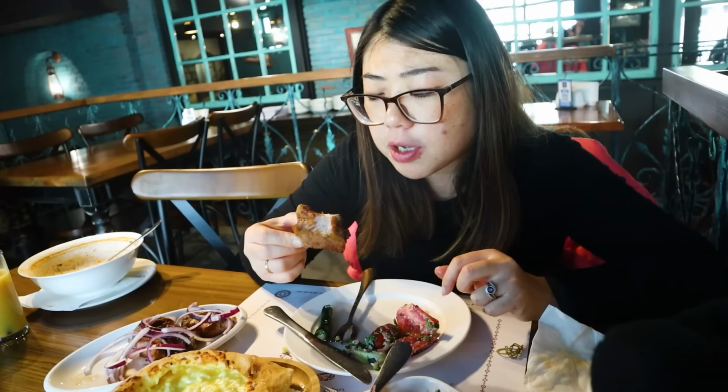Let's try some Georgian barbecue. Pretty good. I think it's just salt. There's nothing. Maybe garlic. Very simple, but juicy though. Yeah, quite good. But so far, simple.